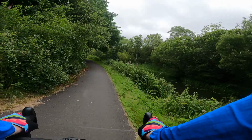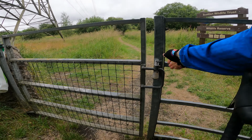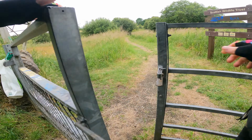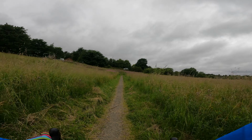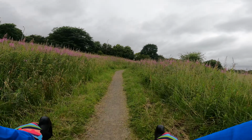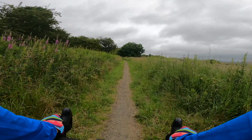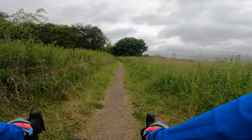Right, this is where I'm looking for. Possil Lock. Look at that. It's a wildlife reserve. I don't know how bike friendly this is. I think a lot of people would avoid this, just given the area that it's in. Possil's got a bad reputation. Lambhill as well. It's Lambhill that's next to here.